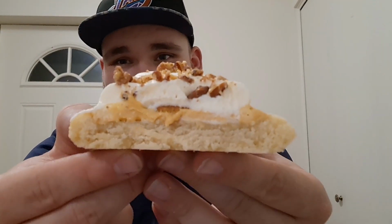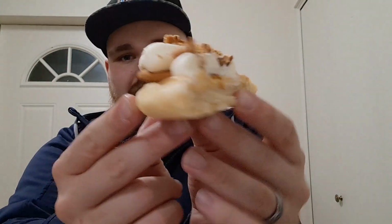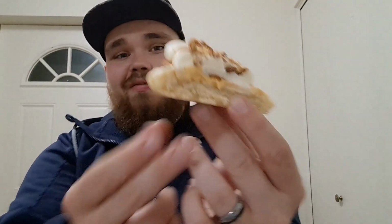All right, you guys, so here's the cross section here. A lot more going on in this one. Not as much filling, way more whipped cream. There's also a ginger snap cookie on there. So they definitely go more all out on the filling.